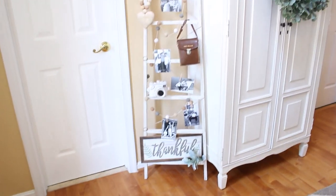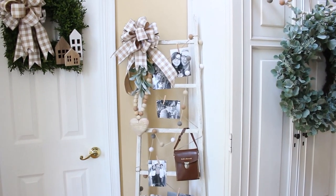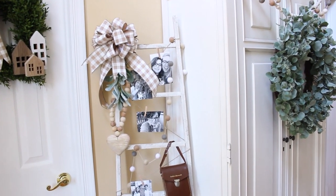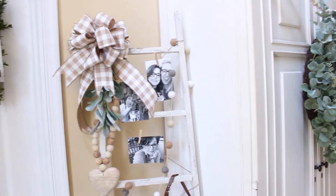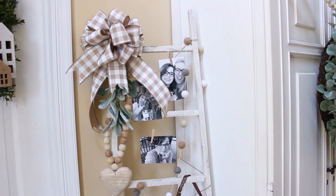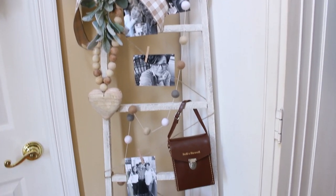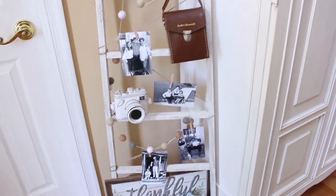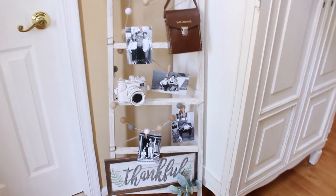I have been working on my summer decor and I wanted to show you this project that I just finished, and I'm just in love with it. Now, you guys that have been following me for a while, you know how I feel about family photos. I love surrounding us with pictures of the family and I'm always looking for different ways to display them. So I got this idea last week and I've been slowly putting it together.